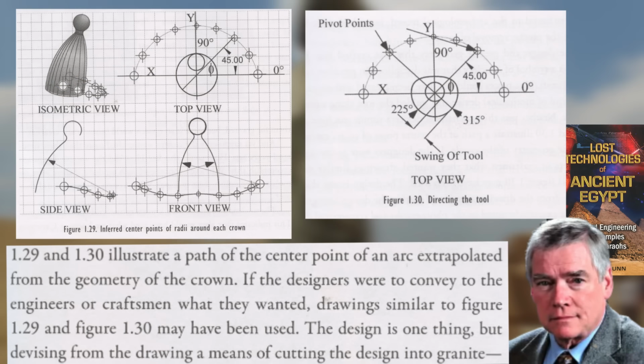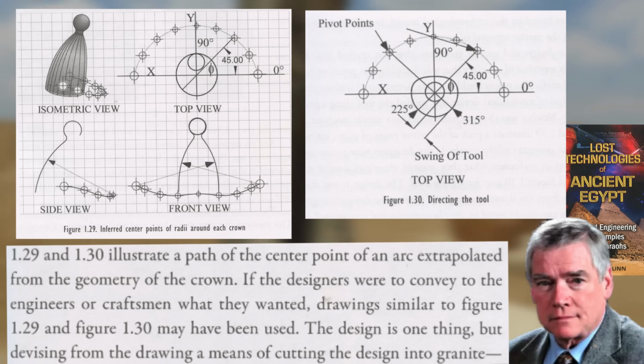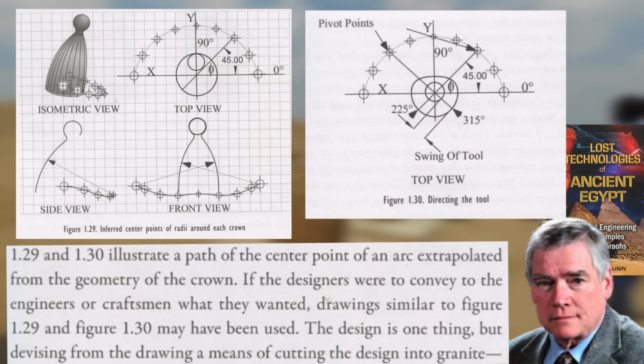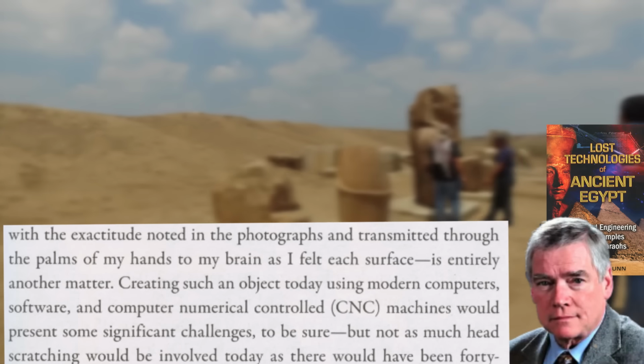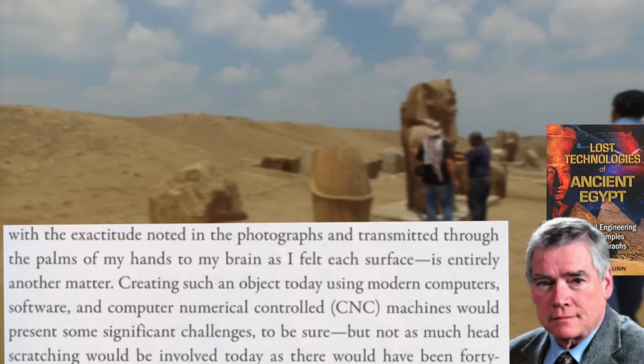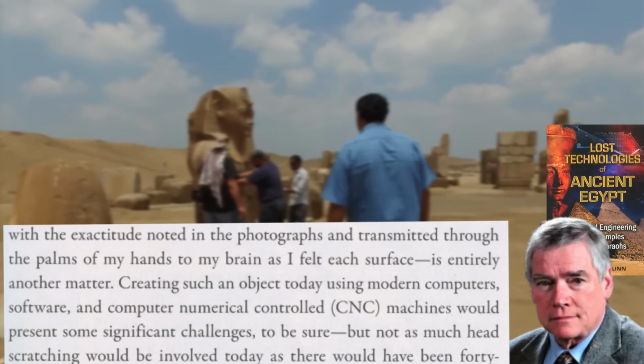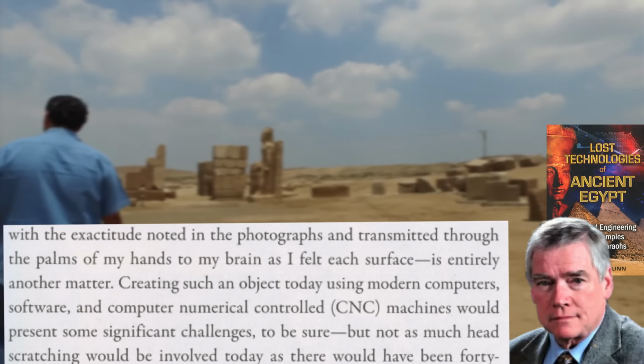Figures 1.29 and 1.30 illustrate a path of the center point of an arc extrapolated from the geometry of the crown. If the designers were to convey to the engineers or craftsmen what they wanted, drawings similar to figure 1.29 and 1.30 may have been used. The design is one thing, but devising from the drawing a means of cutting the design into granite, with the exactitude noted in the photographs and transmitted through the palms of my hands to my brain as I felt each surface, is entirely another matter.